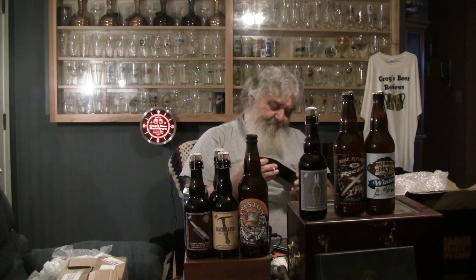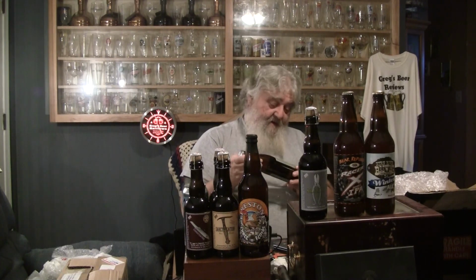Yep, bottled on 11/18/14. So this is not even a month old. 8% alcohol by volume. I can't wait to have this. When I had it the last time, it was awesome. It was really awesome. So let me slide this back. Get the Pliny up there.